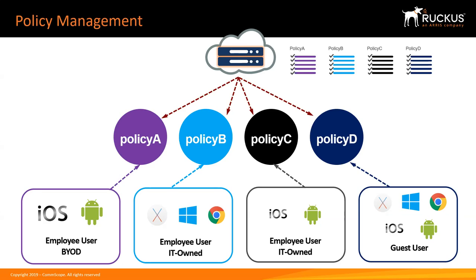Something I hear often from a lot of my customers is iOS, right? Many Wi-Fi vendors will tag iPads and iPhones as iOS because they're both iOS, but how do you know, like, maybe you want your iPads to be on this VLAN, but you want your iPhones to be on this other VLAN. CloudPath can do that. And you can set very granular policies, including differentiating employee-owned devices versus IT-owned or company-owned devices, right?